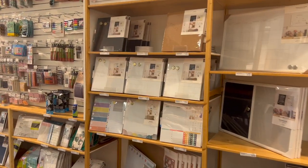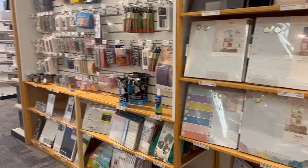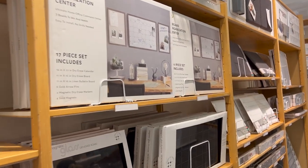Okay, success. I got my return done, and now I'm gonna show y'all some of the store. So, gosh, there's so much cool stuff. Let me turn the camera on, and I'll show you what it looks like. They have whiteboards and pegboards, all kinds of bulletin boards, everything. This is the office section. Got all these organizational boards.